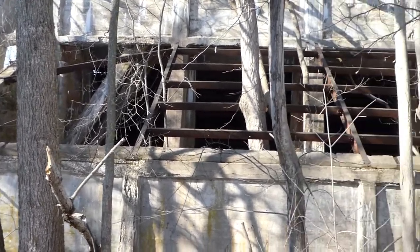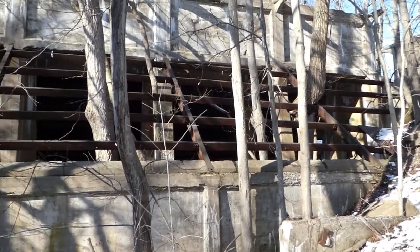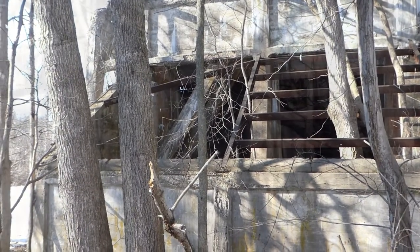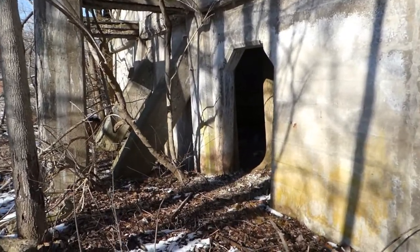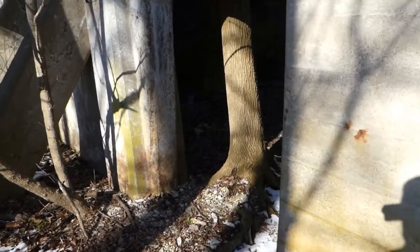It looks like there was maybe a roof on this one time. We're going to have to check up there and sneak around and see what's in there. Definitely a concrete structure down here in the valley, right next to the bridge. Sure enough, as we come around here, there's a door into whatever this structure is. We'll find out what this is.